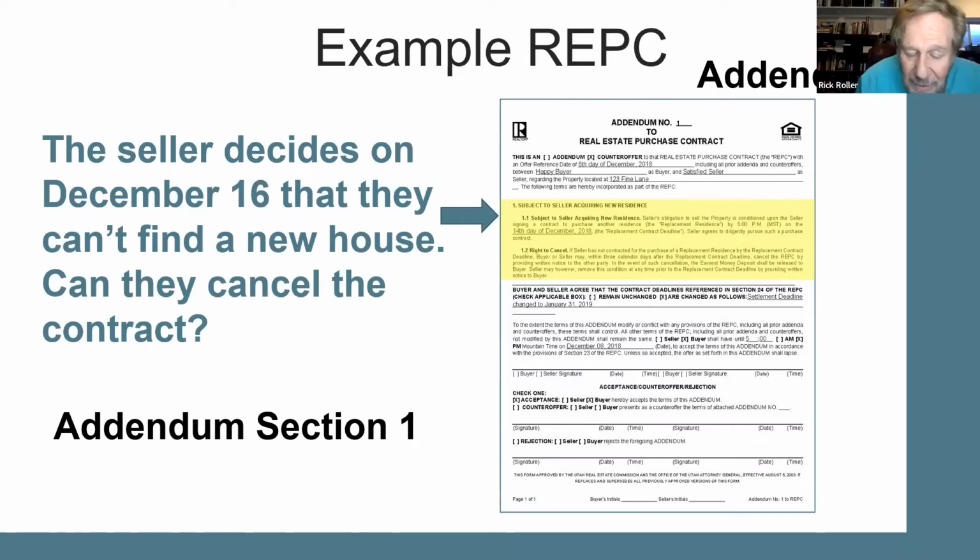If the seller does not contract for the purchase of a replacement residence by the replacement contract deadline, so this is a seller right, isn't it? Buyer or seller, either one, may within 3 calendar days after the replacement contract deadline cancel the REPC by providing written notice to the other party. And if that cancellation notice is given, the earnest money deposit shall be released to the buyer. So the buyer gets their earnest money back.